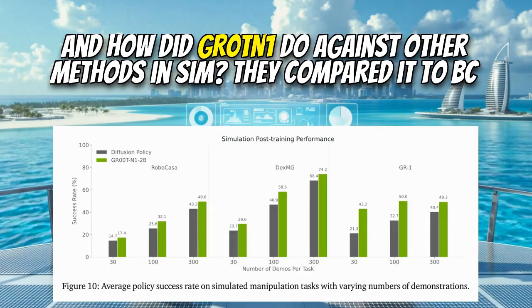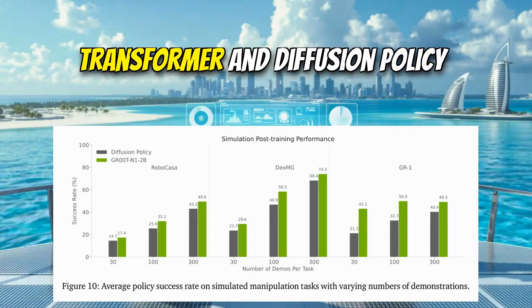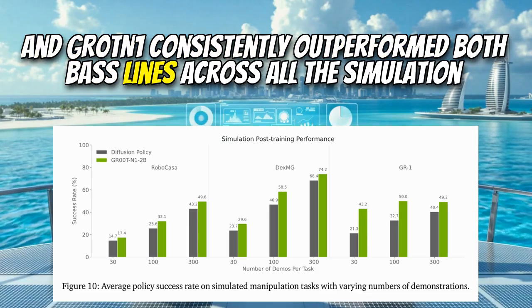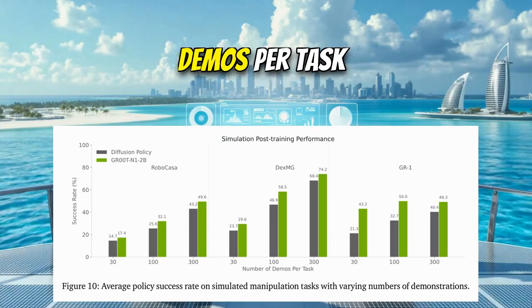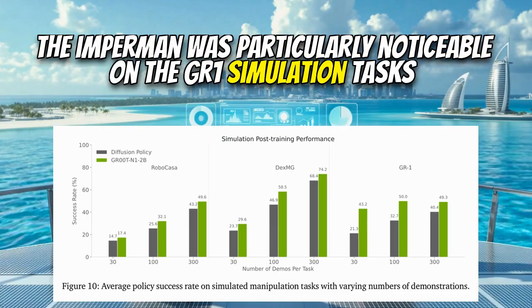And how did GR00T N1 do against other methods in sim? They compared it to BC transformer and diffusion policy. Yes. And GR00T N1 consistently outperformed both baselines across all the simulation benchmarks, especially when trained with limited demonstration data, like 30 or 100 demos per task. The improvement was particularly noticeable on the GR1 simulation tasks.